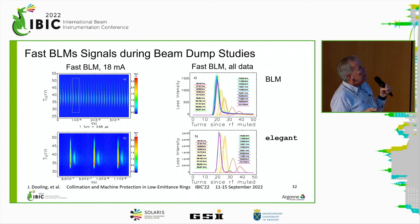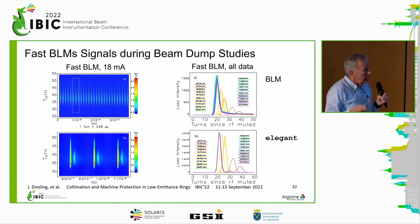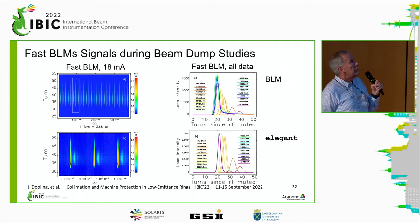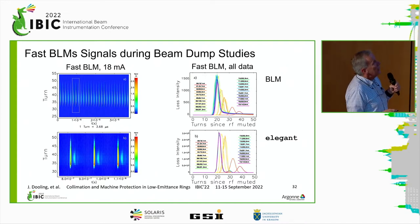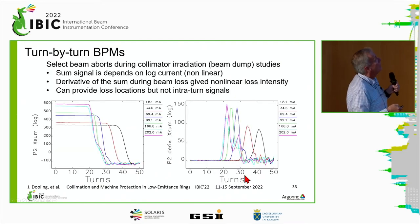And you can see as we increase the current, the arrival time gets earlier and earlier. And this is due to loading higher current from the cavities, bringing the beam in faster into the wall. And comparing that with elegant, very similar behavior was modeled with elegant. So we think this is a good benchmark for our simulations.